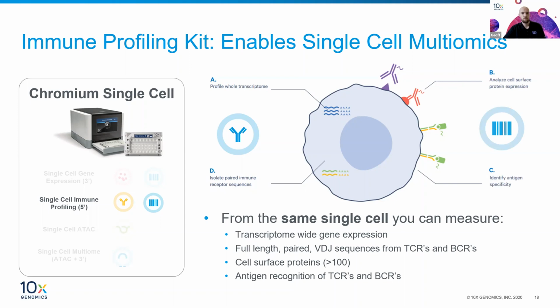So alongside whole transcriptome and full-length paired VDJ sequences from the same single cell, you can now use feature barcoding to expand the menu of analytes even more. There's, of course, cell surface protein information that can be captured in this assay too. And whilst the oligo barcodes that are added to the antibodies for this assay are different in structure compared to the 3' example I showed before, meaning the antibodies you would order for the 5' assay aren't applicable to the 3' assay, they're not interchangeable. Basically, the barcoding premise is still the same.